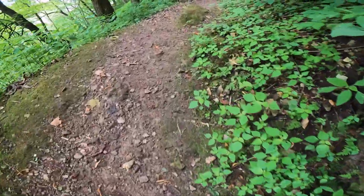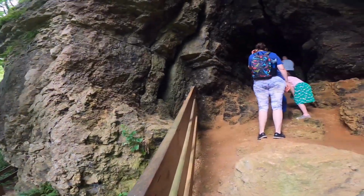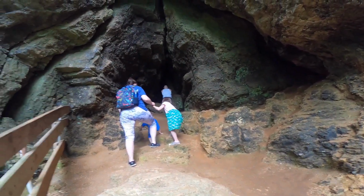We took the Bluff Trail, which is a wooden trail hike on the Wisconsin River Bluffs, offering some excellent scenery and a flight of stairs that lead to the treasure cave where the adventurous can explore a limestone cavern.